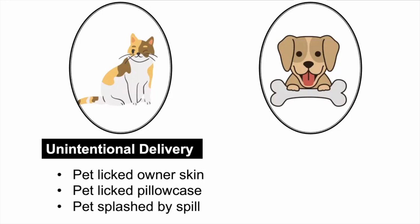Cats tended to get exposed in this study from unintentional delivery. The pet licked the owner's skin. The pet licked a pillowcase. The pet was splashed by small amounts of minoxidil. And even if the minoxidil was washed off immediately, some of these cats still got sick.